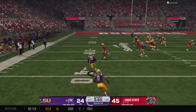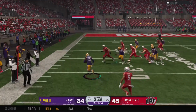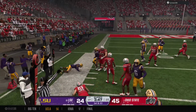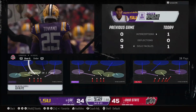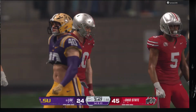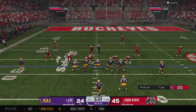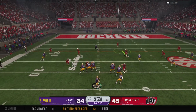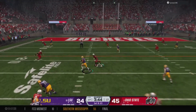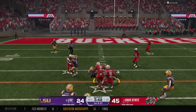And the pass is intercepted. A takeaway for the defense. And he'll step out of bounds, but that is a huge takeaway for this defense. Hey, it may be a little bit late, Chris, but they get the interception they're desperately looking for. Now, they're still down by 3 possessions, and it's a long shot. But if they can score and maybe get an onside kick, who knows?